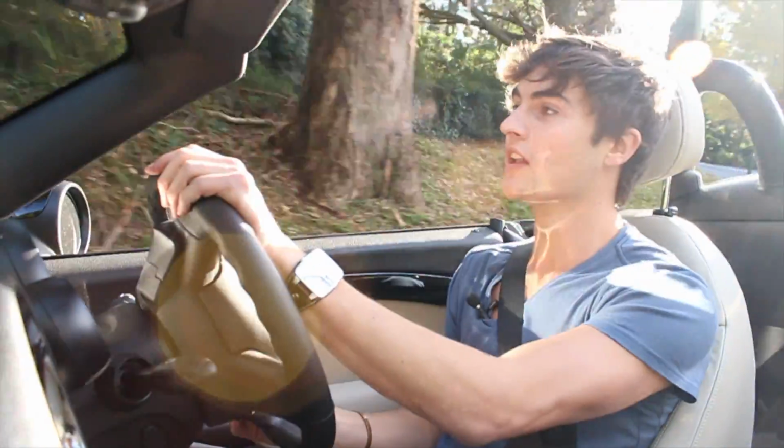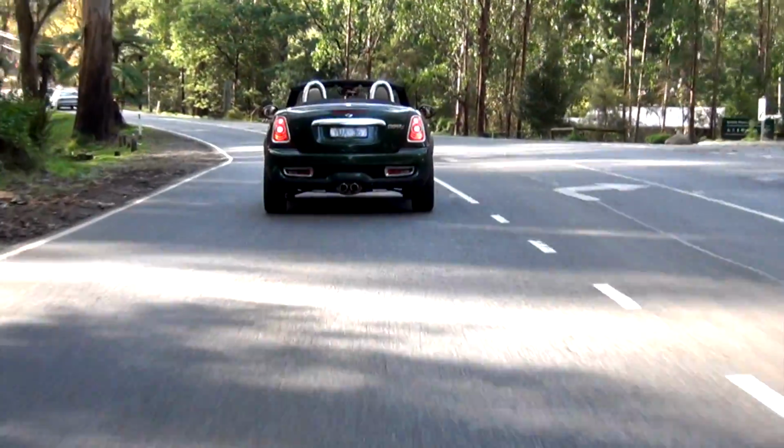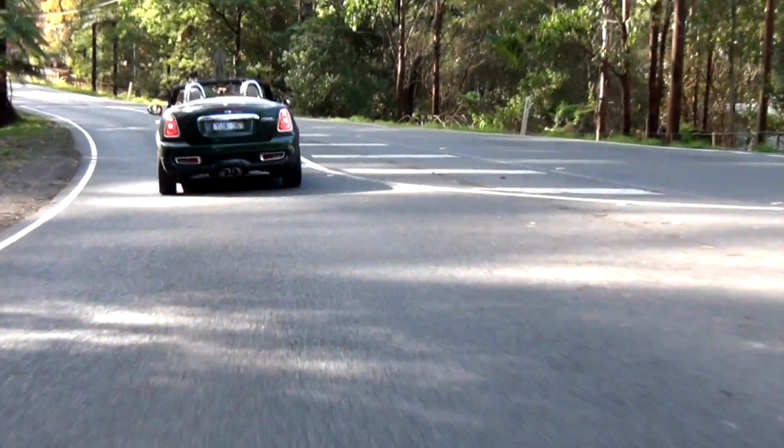I'm going to put my neck on the line here and say that the S overall is a better car than their upgraded John Cooper Works. So why am I saying that? I'm going to use this whole go-kart-like handling analogy, which to be honest is quite overused. Yes, the Minis handle like go-karts. The John Cooper Works car, even more so.